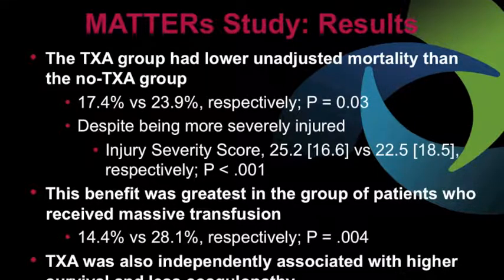The benefit was greatest in the group of patients who did receive massive transfusions. So those patients that got a lot of blood products, you see the benefit was 14.4% versus 28.1% with a p-value of 0.004. So pretty impressive benefits. TXA was also independently associated with higher survival and less coagulopathy.